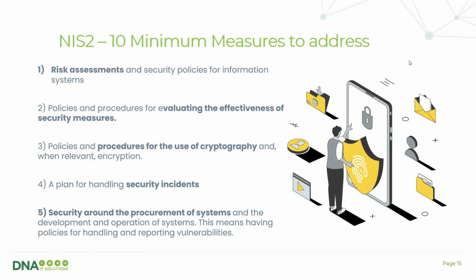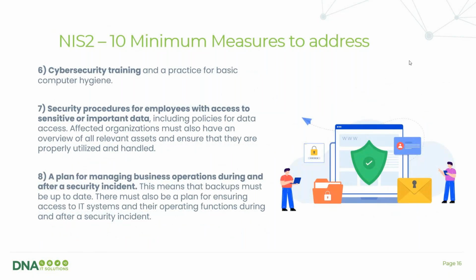NIS2 has provided 10 minimum measures for each of us to put into place. Once again, breaking those out: risk assessments, evaluating current measures, employing encryption, having a look at those incident response teams, and making sure that there's a secure procurement process so that we're protected both upstream and downstream. We need to ensure that we are getting cybersecurity training so that all staff are aware of the risks and appropriate behaviors.